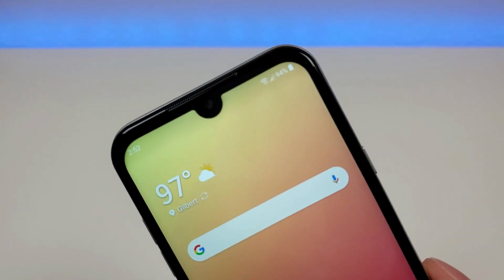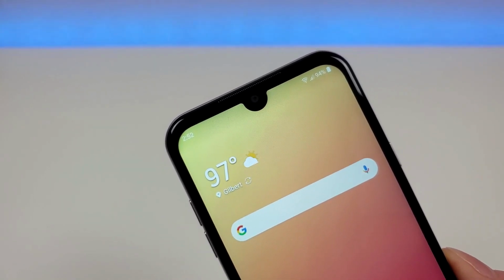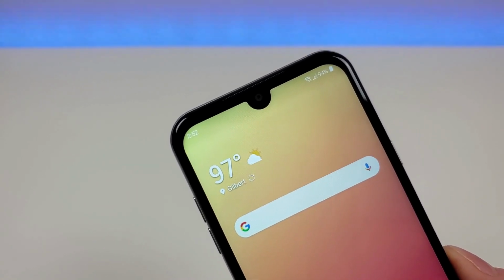Now up top here in the notch, we do have a 5 megapixel front-facing camera. And stay tuned later on in the video as I'll show you photo and video samples from the cameras on the device.